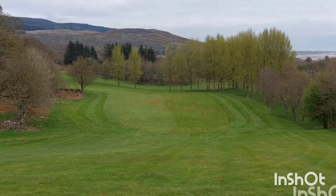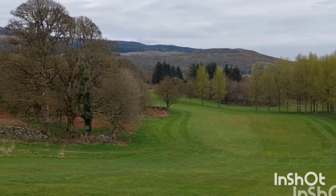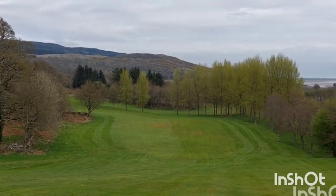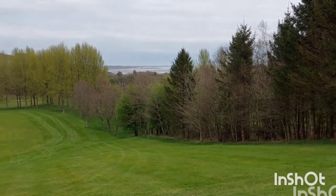11th, it's a dog leg, almost 90 degrees. 283 yards, going to dog leg to the left. That's the backdrop. We look out for the scenery as well, out to the Solway Firth there.